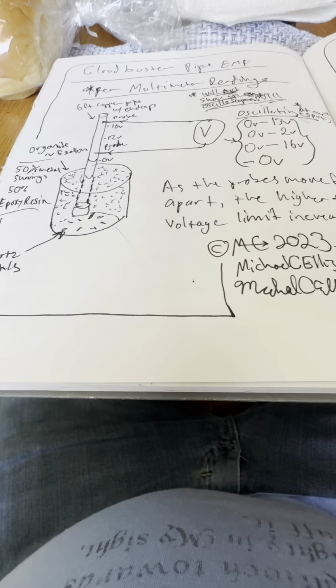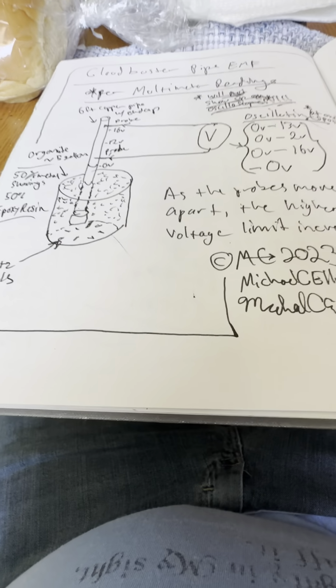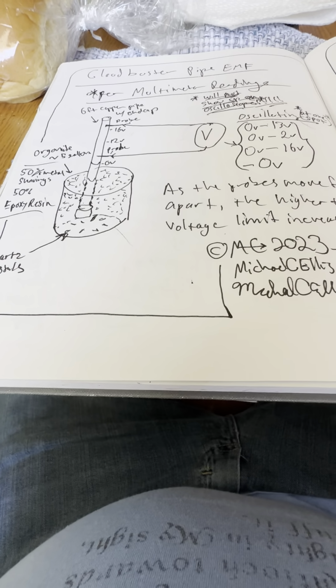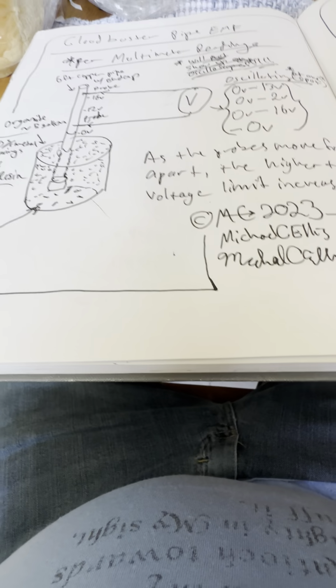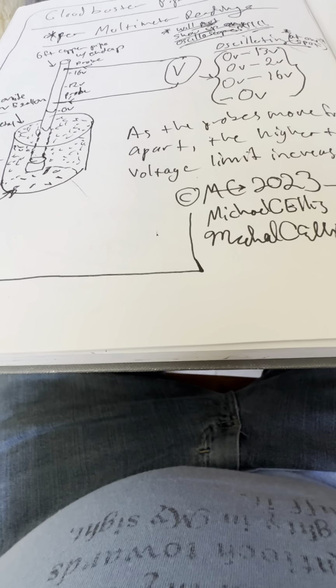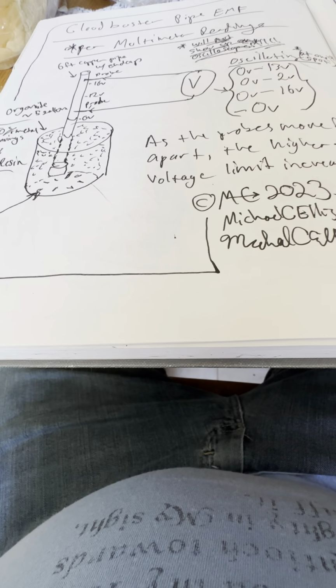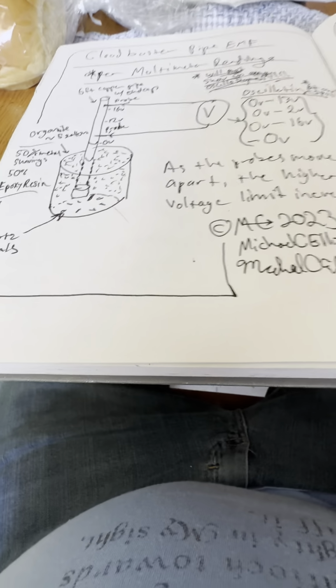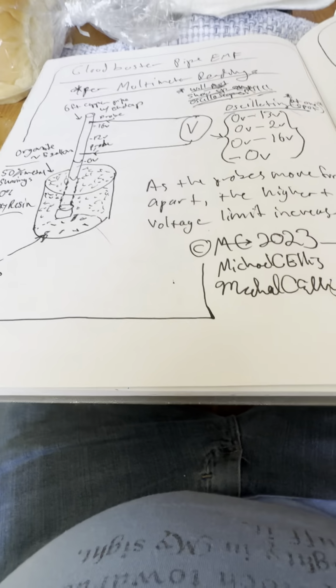So I actually went and tested it, not with an oscilloscope, but with a multimeter, and was surprised in the way that the voltage appears on the Cloudbuster. It actually did increase the voltage readings, the high voltage readings, as you went further and further apart on the copper pipe. So this is what happened.